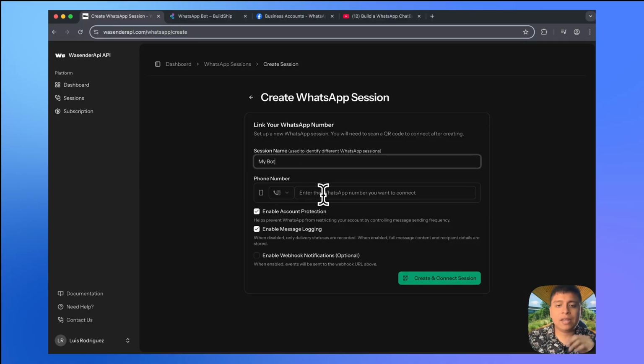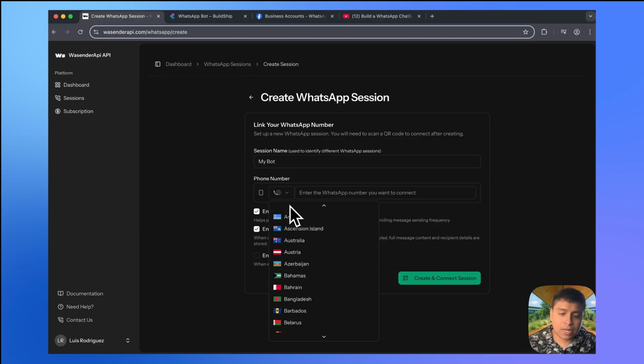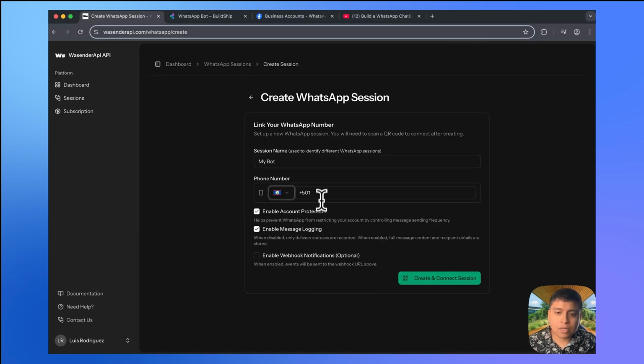And next, you'll need to enter the phone number that you want to use for your WhatsApp bot. So I have a spare phone number just lying around doing nothing. I'm going to use this here as the phone number to use for my bot. So I'm just going to enter that phone number here. I'm going to select my country first. And now let me just look and enter this phone number. Okay.